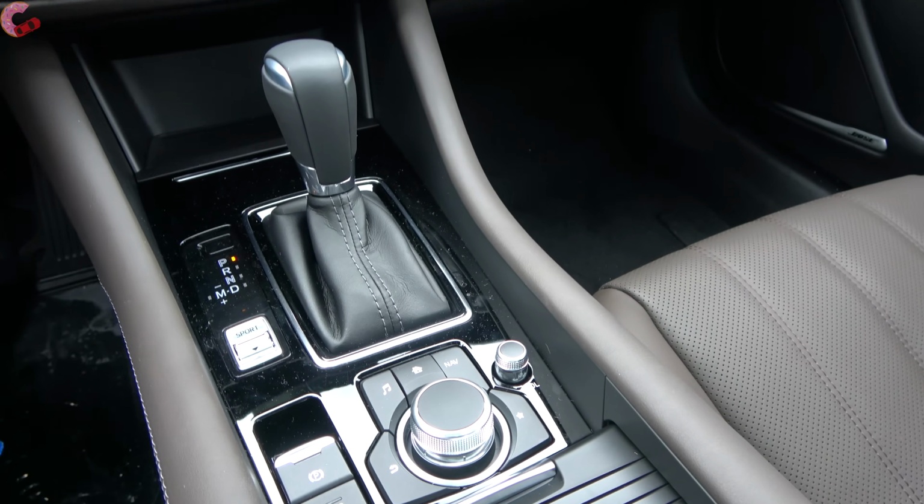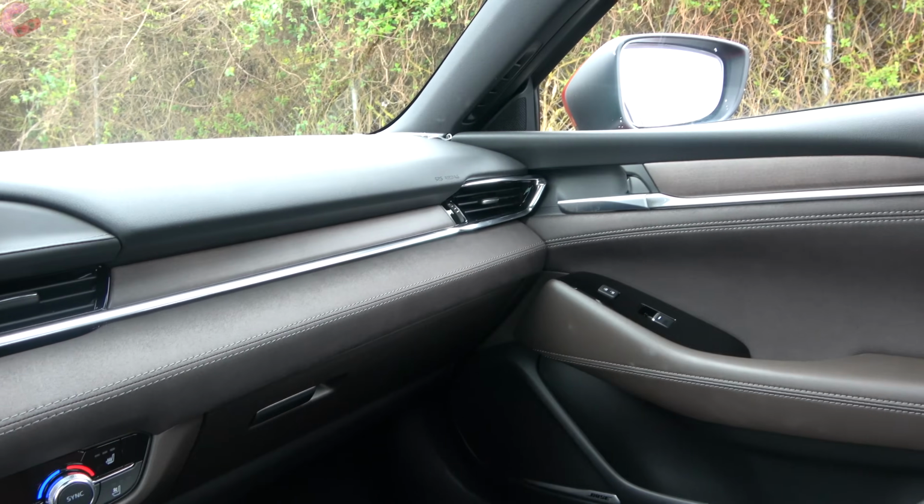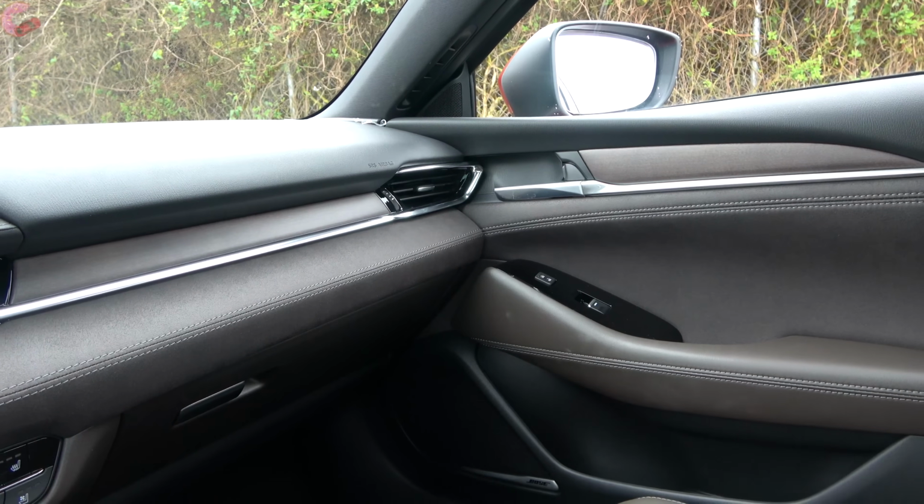Overall sound quality of this system is excellent, though I will say that I miss having the metal speaker grills that the new Mazda 3 throws in.